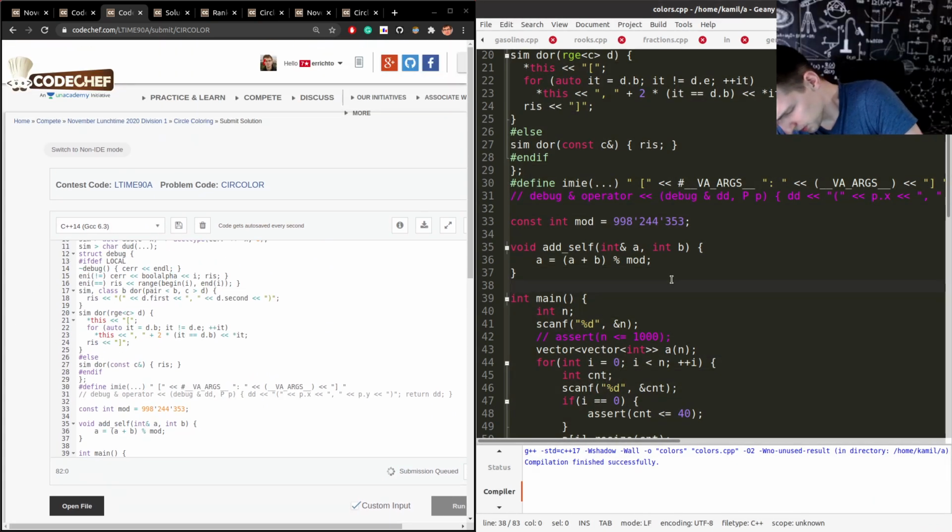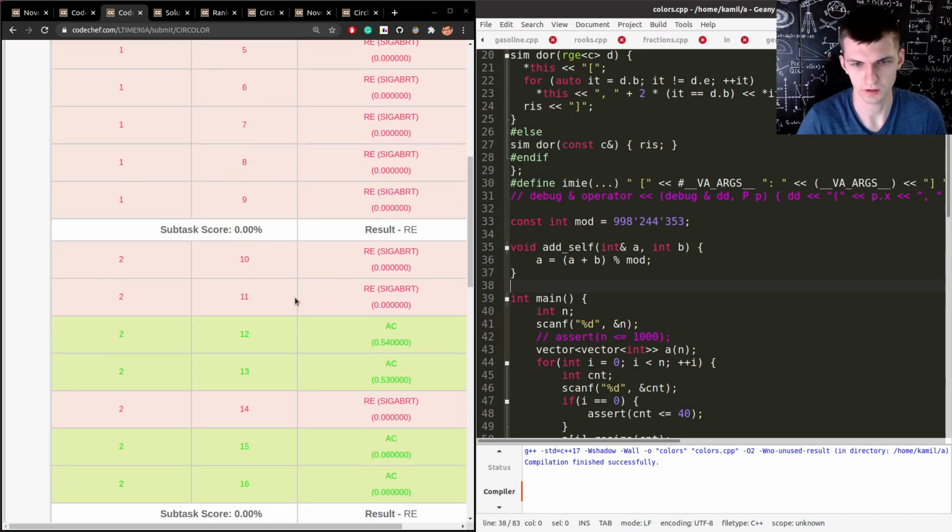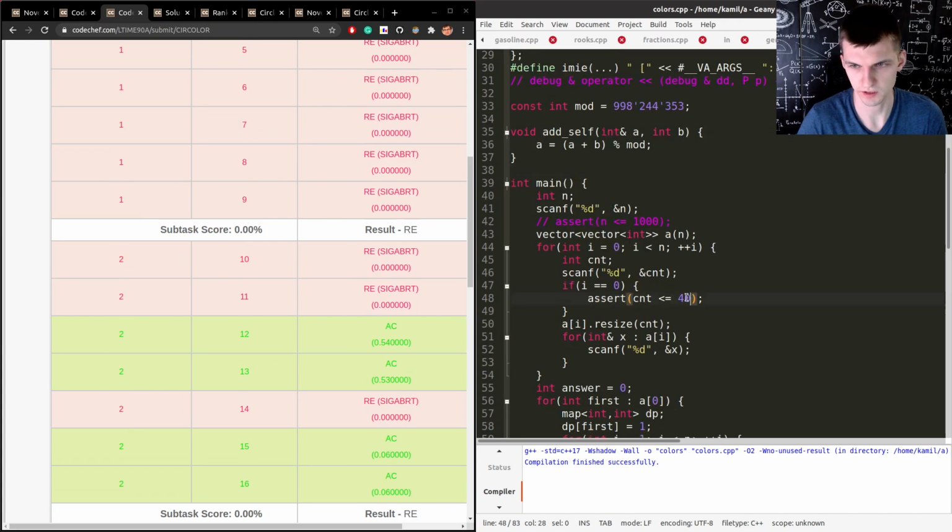Without the map, elements are up to 200,000, so I can have two global arrays and shift between them. So remember sum of elements from the previous one and maybe subtract. Yeah, that should work. Okay, not always this is the case. Is that maybe true?